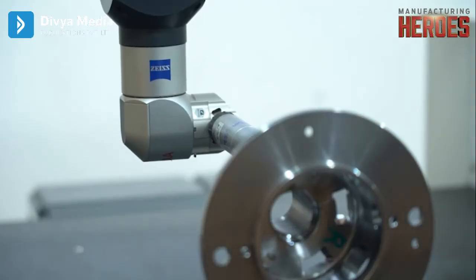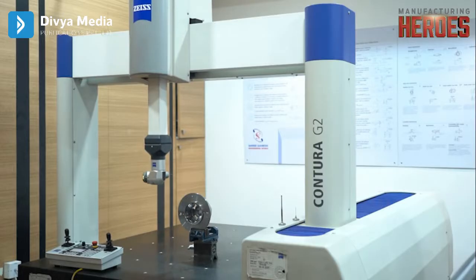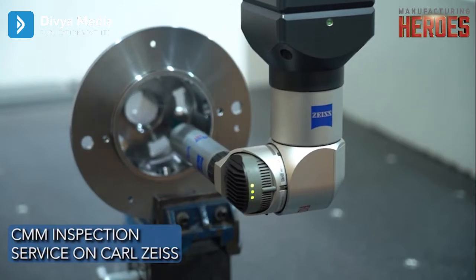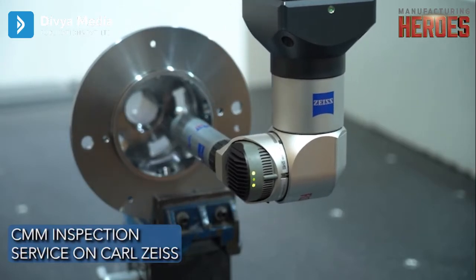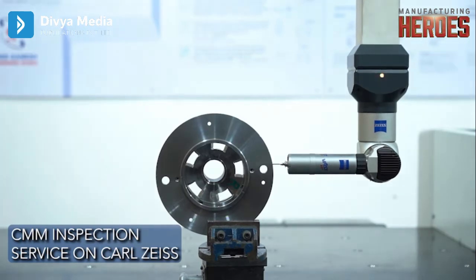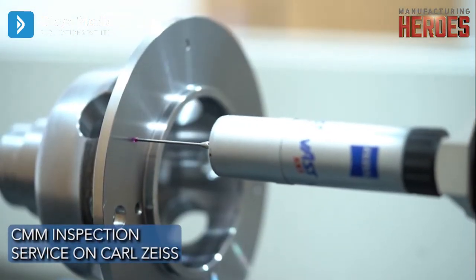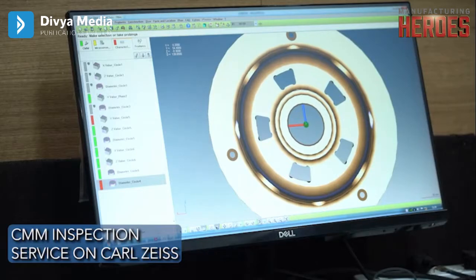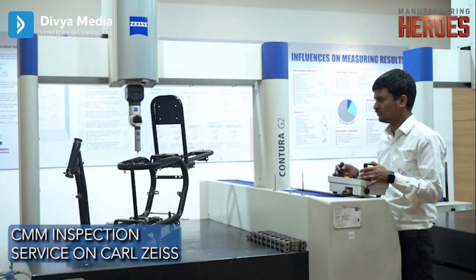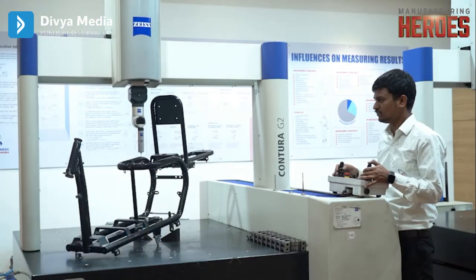Our endless range of solutions includes CMM inspection service on Carl Zeiss. With CMM inspection service on Carl Zeiss, we can check parts up to 1.2 meters. This includes inspection and wear analysis of dies, molds and fixtures, inspection of sheet metal, plastic parts and auto parts, fabrication parts, industrial products and long-range parts.